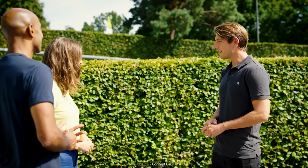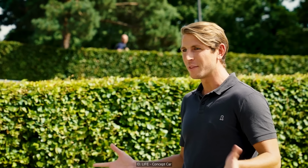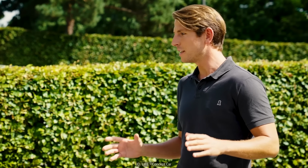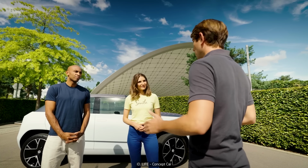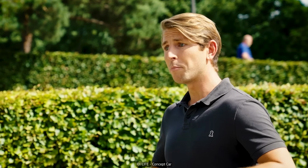Actually, yes, and also no. Okay, I like this answer. Yes and no. We keep the core DNA of the MEB platform. So it's flexible, it's scalable, and we have a big battery underneath the floor, in between the wheelbase, that looks like a chocolate bar. The difference to the ID.3, and yes, this is true, it's similar to the Golf. We go back to the front-wheel drive, and by this, we get a lot of space in the back of the car.